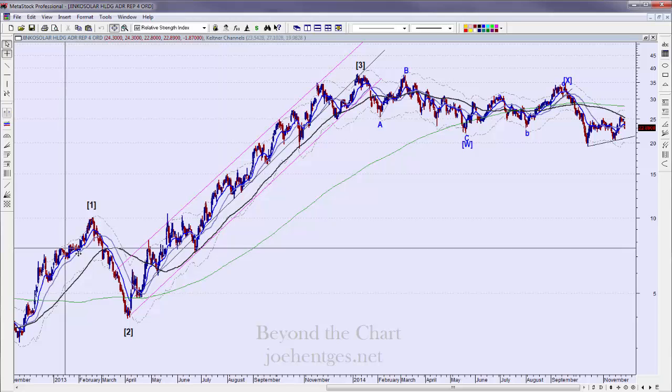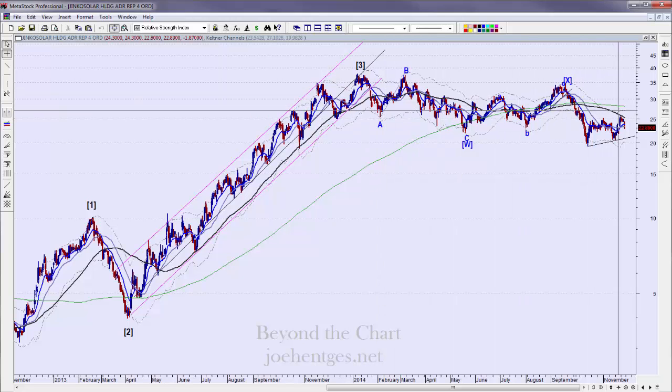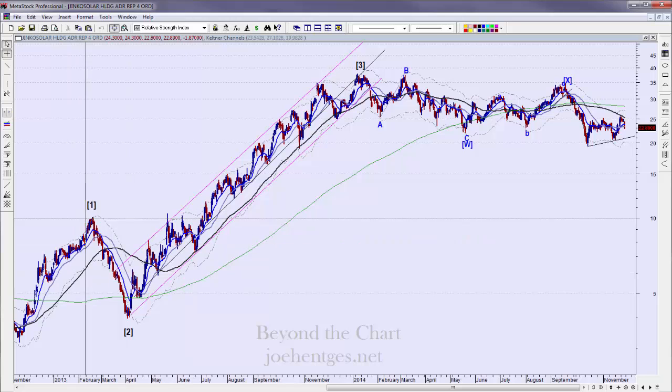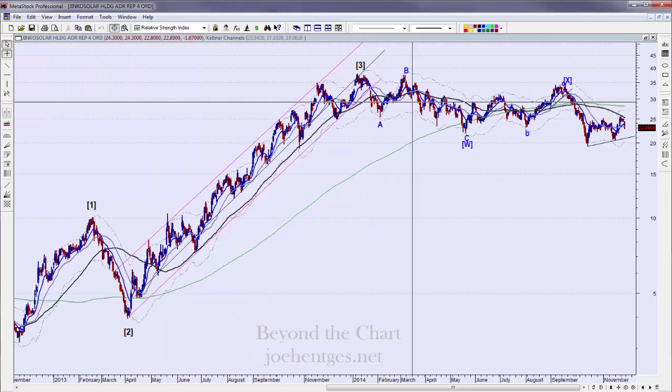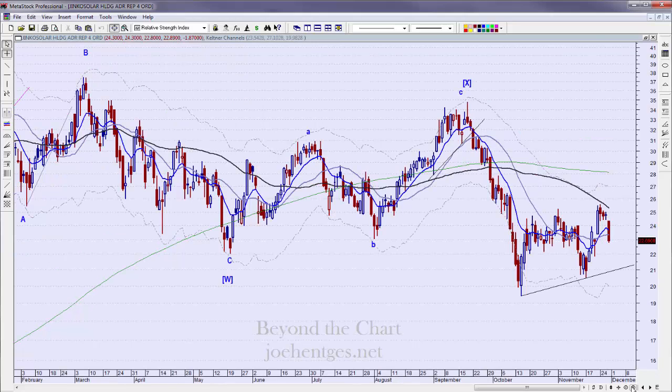We had this 1, 2, big pullback 2, big strong wave 3, and then we're chopping sideways wave 4, okay? The opposite of wave 2. So that's what you expect. When wave 2 is sharp and deep, wave 4 is shallower and choppy and complex and can be anything. Can be a huge combination of corrective moves, which is what I think we're getting here.